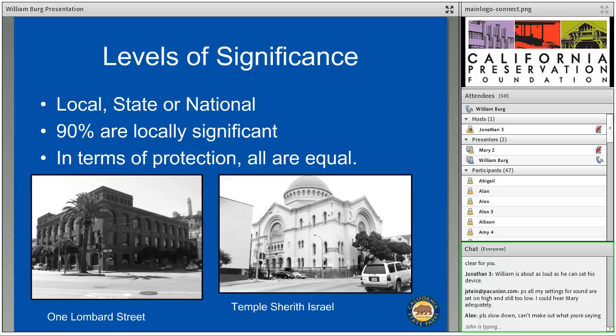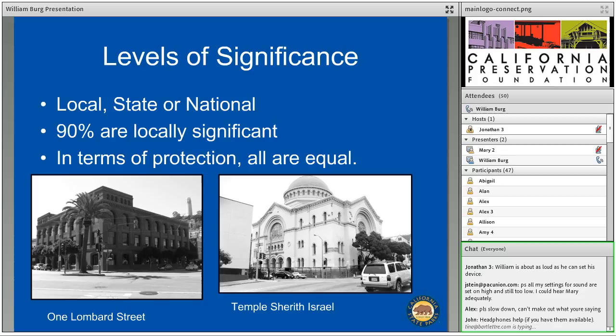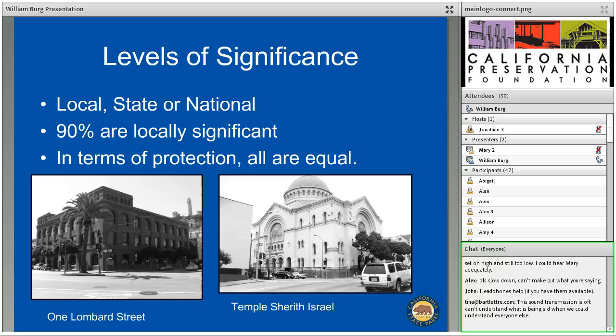Statewide significance means a property that influenced the story of the entire state, and national significance means something that influenced the entire nation. It's harder to demonstrate, but very often people will want to include that in a nomination because they want to share the story of the property. And there was a federal program that's not currently funded that was only eligible for properties of the national level of significance, which, like I said, even 99% of the properties listed in the National Register don't qualify for.